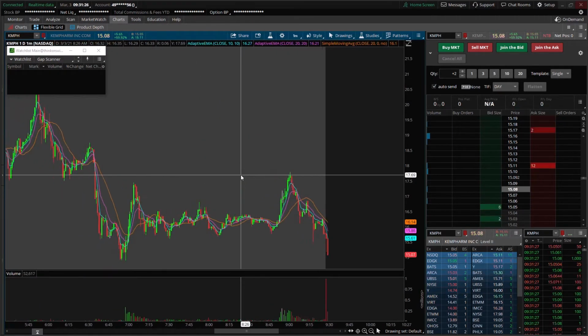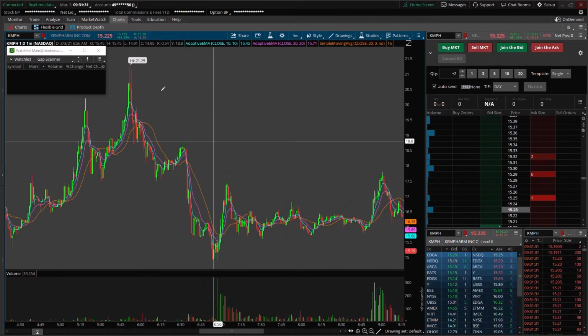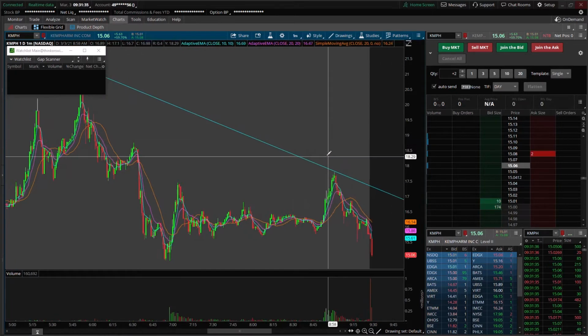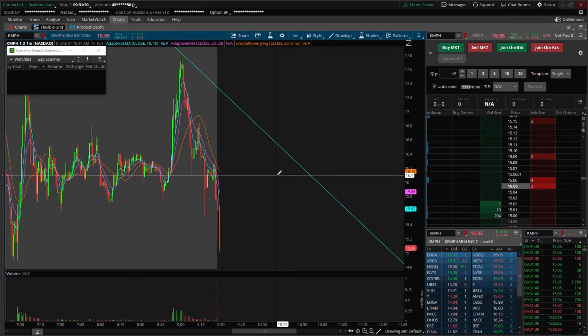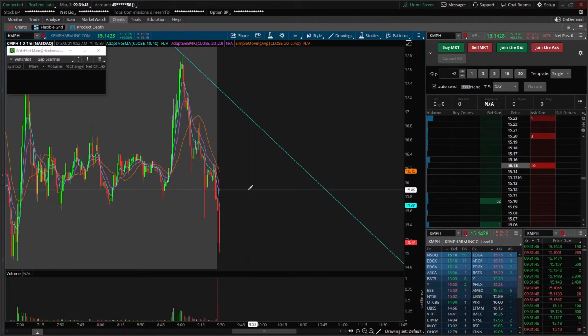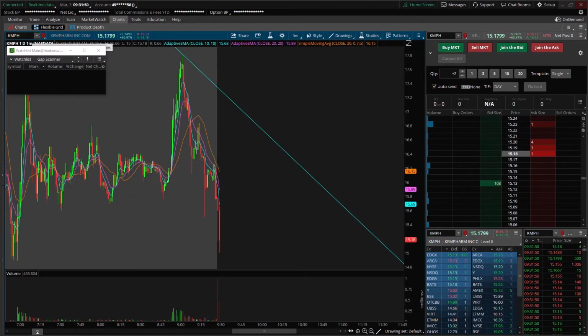Gapped up pretty good. Been downtrending the entire time now. I'm going to just draw this quick line from this top to that top here. That's probably going to act like a resistance. Okay, so this thing's really crashing. I mean, not really. It's only like $1. It's not that much, but they're crashing. So it's not what I want to see right now.